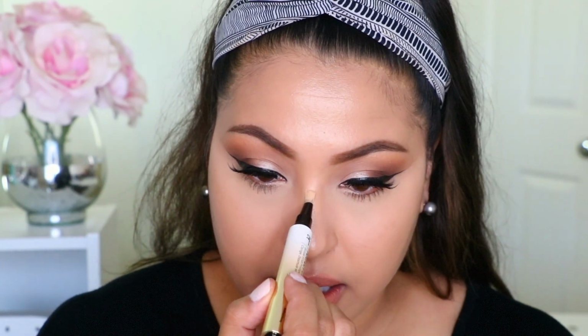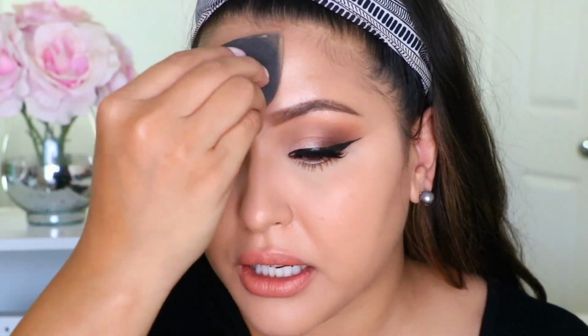Let's try it down the chin because I didn't use any highlight, you know what I mean? I didn't highlight down these areas and I didn't set it. So we'll try it like that. There we go. Let's add more. Why not? Seems very light in coverage. This might be good for like an everyday concealer, just something nice and light.